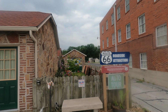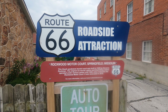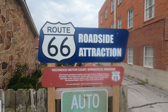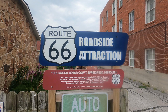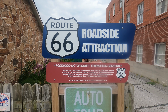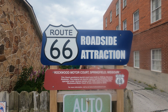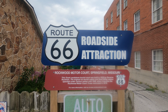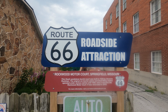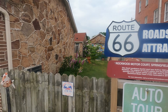Over there is the marker. All right, this is one of those markers that I think was made by the Oklahoma Route 66 Association, because it's not a Hampton Hotels one. The Oklahoma Route 66 Association has been making new ones the last 2 years, and thankfully this place now has one. Rockwood Motor Court, Springfield, Missouri. This Ozark sandstone tourist court was built in 1929 by DeVern Ruckman. The original 6 tourist cabins and Shell filling station operated under various names until 1948, when it became the Rockwood Motor Court. It was renovated in 2019. And if you want to visit, just go to rockwoodcourt.com. You can also book your room there like I did.